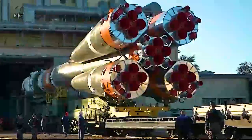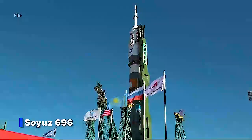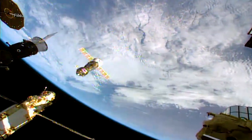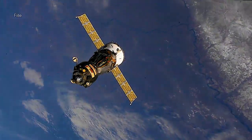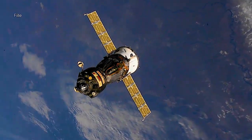69S, the uncrewed Soyuz that will launch on the 20th from the Cosmodrome in Baikonur. This Soyuz will arrive to the station on the 22nd and will replace the current Soyuz spacecraft that experienced an external coolant leak from an orbital debris strike while docked outside the station on December 14th.